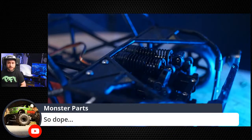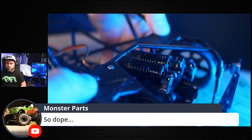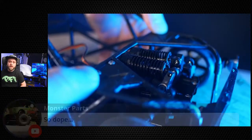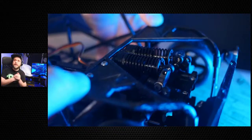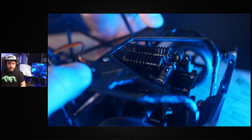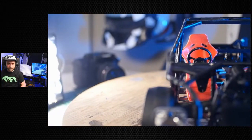Thanks, Monster Parts. It's getting there. The headlights are where they should be. I just have to build that front gantry, and it's going to look cool. And I hope it's soft enough that when I do hit it really hard, it does kind of bend and tweak like it would in real life, because that's also another cool thing.